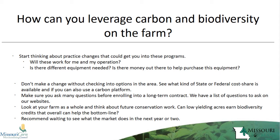Start thinking about, am I going to have to change any equipment when I do this practice change? What's this going to cost me? Are there any programs available out there to make this switch? There's all kinds of grant opportunities coming all the time about energy efficient equipment, switching to conservation drills and doing this type of stuff. There's programs out there, so make sure you check that out and see if it's going to work in your operation, because sometimes it's just not going to work. Make sure it fits, make sure it works, get you a plan involved.